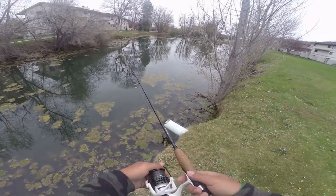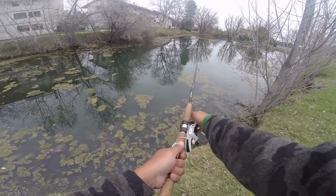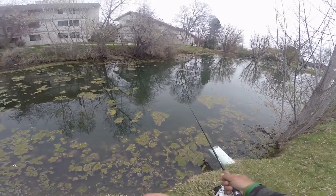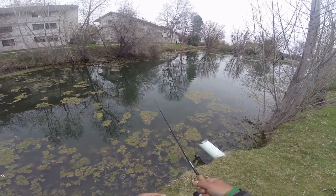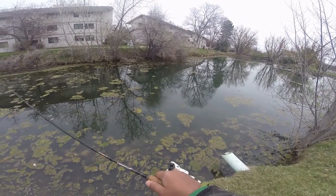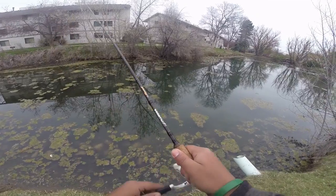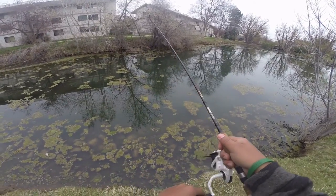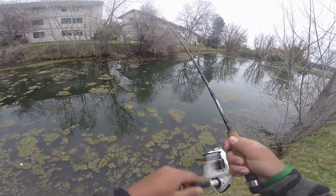Alright, let's see if we can get another one over there. I got bit more than once. So I wonder if they're just kind of stacked up over in this little thing right here. It's like a little opening. There's another one. He's got it. He didn't got it.